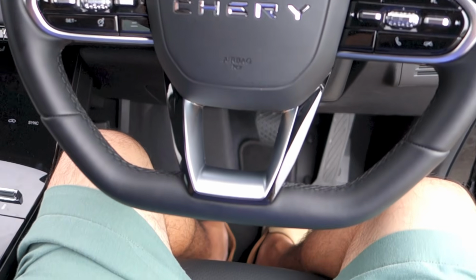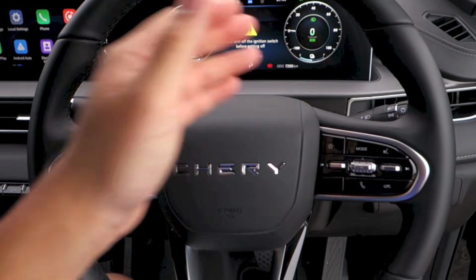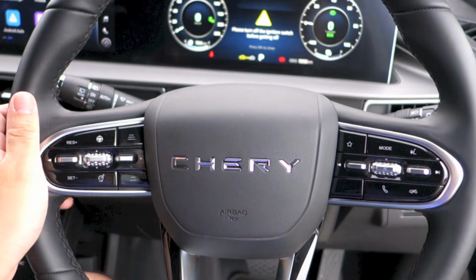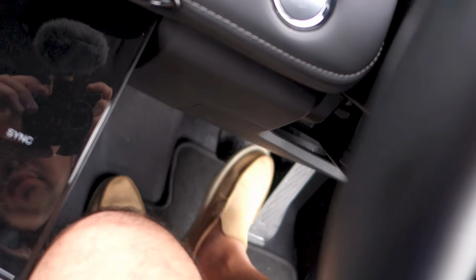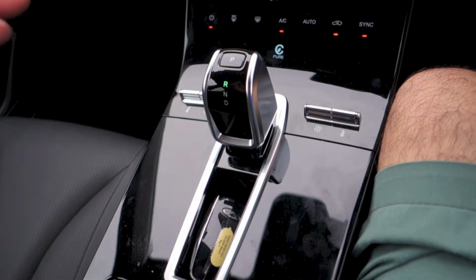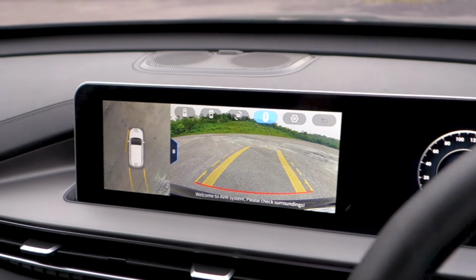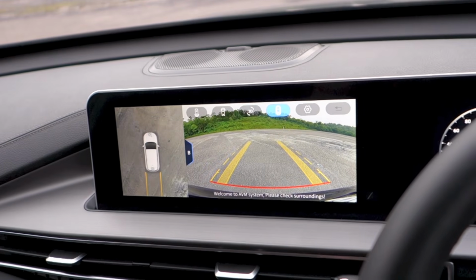The Tiggo Cross uses an electric rack and pinion power steering system. Standard for Malaysia is a leather steering wheel with a flat bottom design and sport grips at 10 and 2. In Malaysia, the Tiggo Cross Hybrid is only available with an electronic continuously variable transmission, or eCVT in short. Chery calls this transmission dedicated hybrid transmission, and the aim of this transmission is to have a smoother drive and better fuel consumption over a regular automatic transmission.